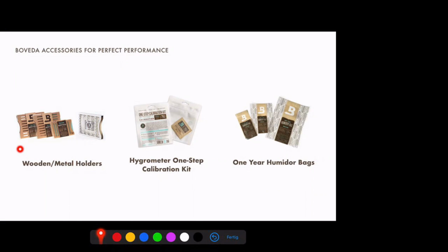But what I like about it is because I will store my Boveda in the bottom of the humidor. And thus I use the holders in order to add just a little bit more air room surrounding the Boveda pouch in order to have a better circulation of air inside my humidor, okay? Just because it's the same with every other humidor.